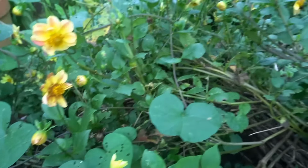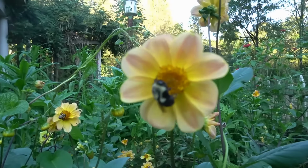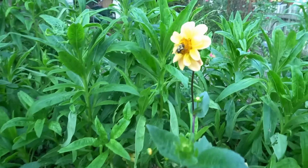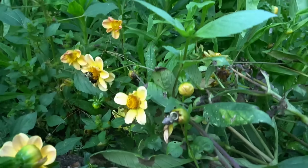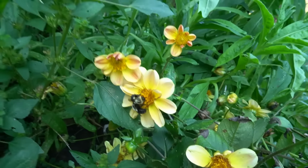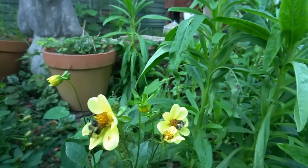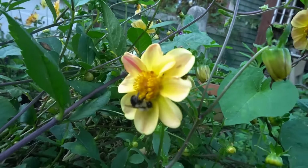I'm gonna go to sleep right there in the flower petals. Isn't that funny? Sleeping in the pollen. It's just so cute. Another one. Another one. There's two over here. There's one here, one here, one here, one here, one here.